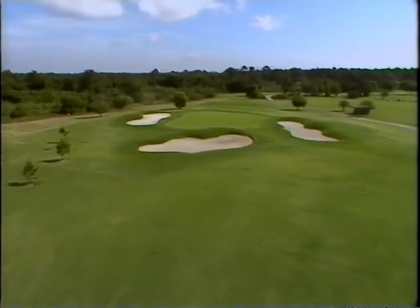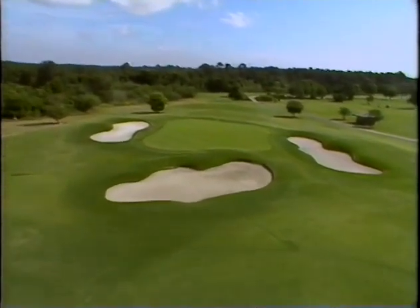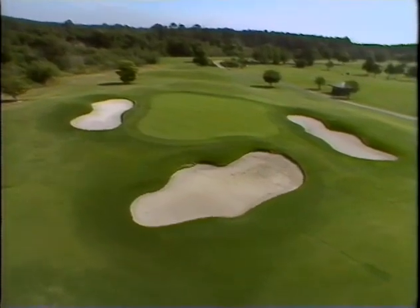Now if you can drive the ball in the fairway, spin it off these beautiful Bermuda fairways, you can get the ball pretty close, and this is a birdie hole.